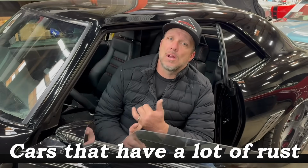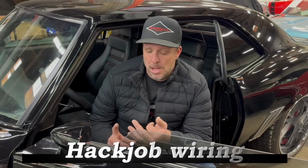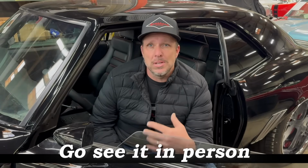Just make sure as you get into the game, you're really thoughtful about what kind of car you want to get. But don't let your heart get the best of you. Make good judgment. The things I say to stay away from: cars that have a lot of rust, unless you're a metal fabricator, be really wary of rust, and bad hack job wiring. Obviously, we want to make sure it's got a clear title. Does the seller seem trustworthy? Go see it in person if you can, always. I totally say you have to do that.